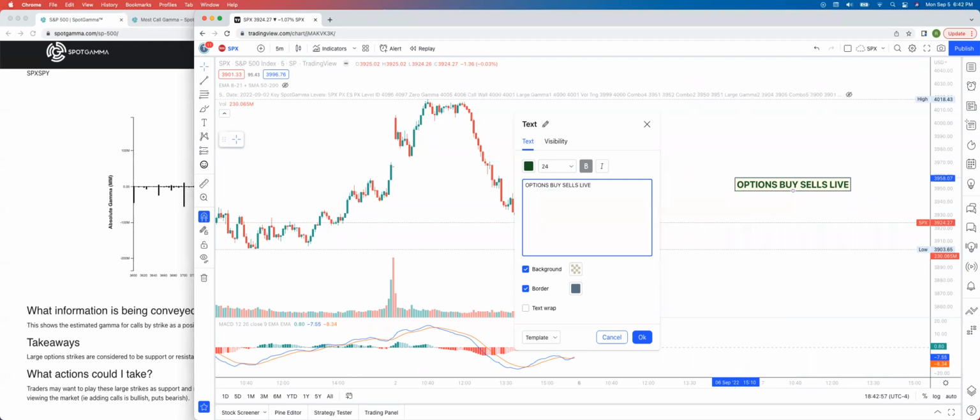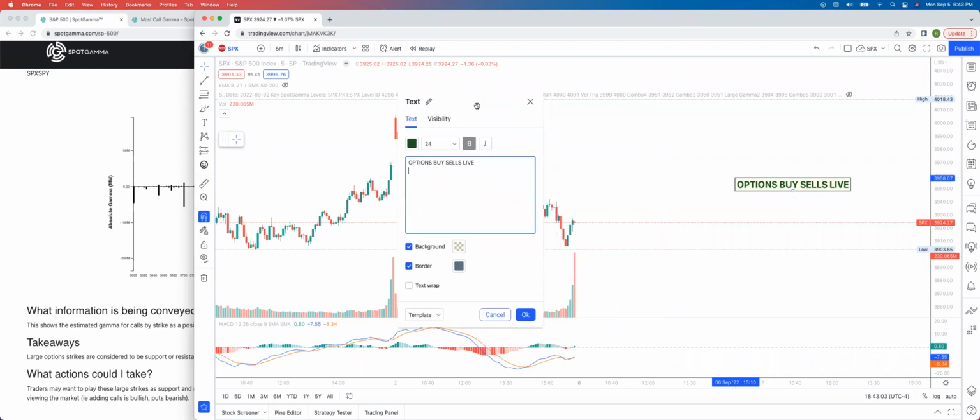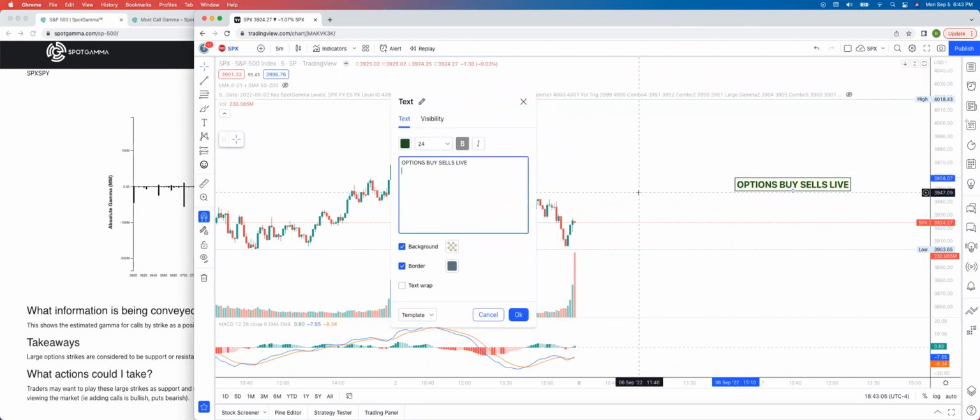But I do watch options buys and sells live, guys. So let's say, for example, we're watching here, and I'll be scanning through options every 1 minute. I'm going through 10, 15 different options on SPY, IWM, SPX, and I see something unusual happening.